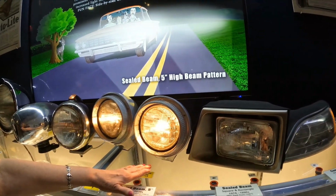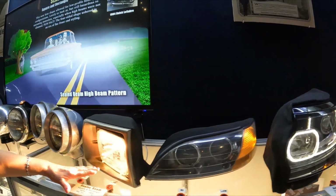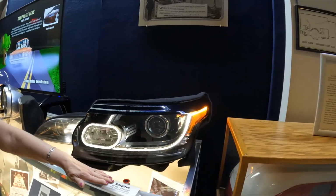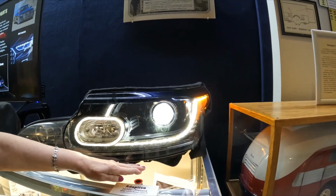But it's interesting to see all the different beams. This was 5-inch beams. Then they got to rectangular square beams. Finally, they came back to projection beams again. And then, of course, this is actually from the front of a Land Rover. But, you know, at present, you've got the LEDs. It's just another cool display here at the Antique Automobile Club of America's displays.